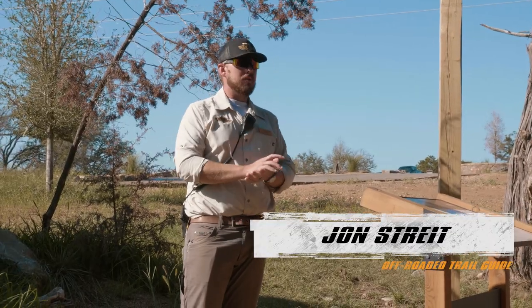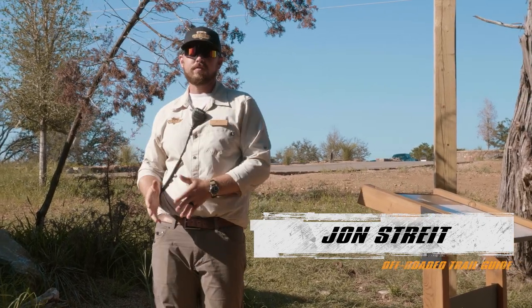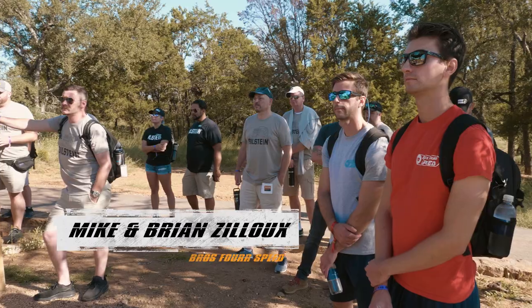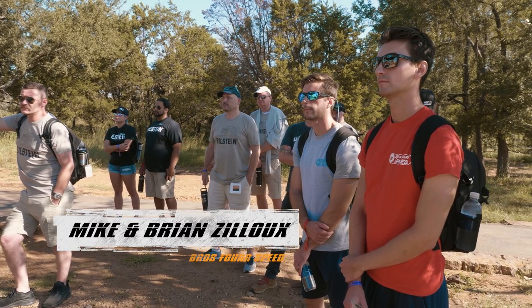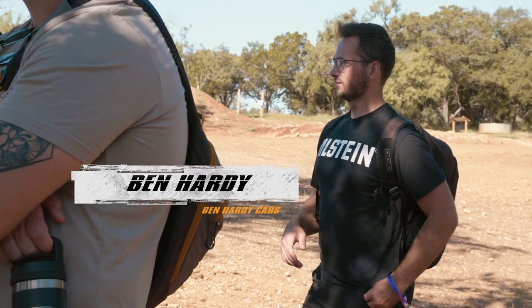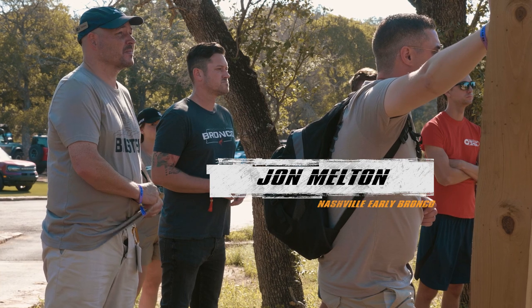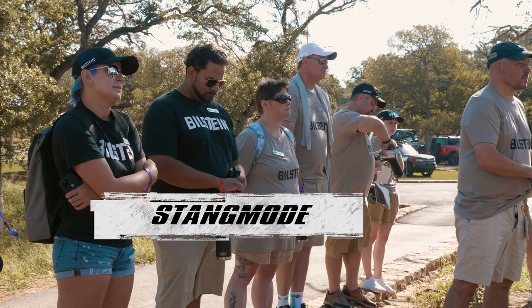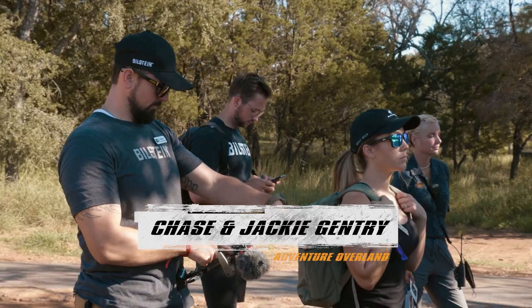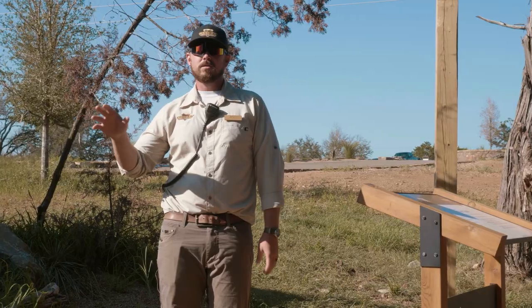So this program, Off-Roadeo as a whole, is really designed to take the average Bronco owner that has never even put a foot in the sand and take them from zero to hero in a day, day and a half. This is really the ABCs of off-roading, where we just explain approach, breakover, and departure angles, and then how that powertrain is flowing through a vehicle, and then some of the key features that really separate Bronco from the rest of the pack. Cool? Yep.